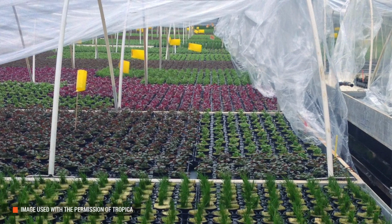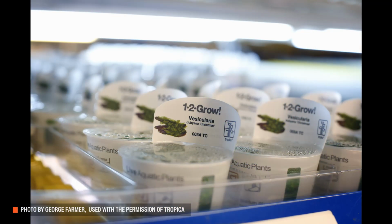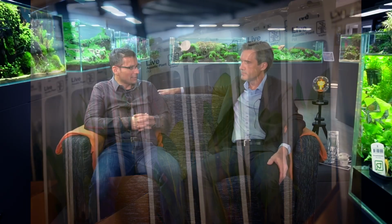to another level. Let me go back a little bit to the research and the innovation part of Tropica, because this is what aquascapers would probably be more interested in. Are you regularly sending out Troels and the others on expeditions? Yeah, I think it has changed a bit today.